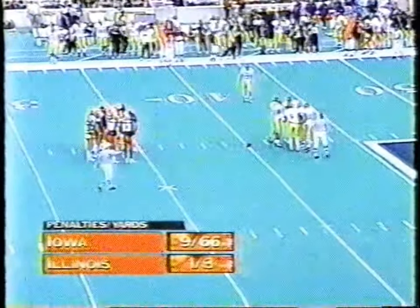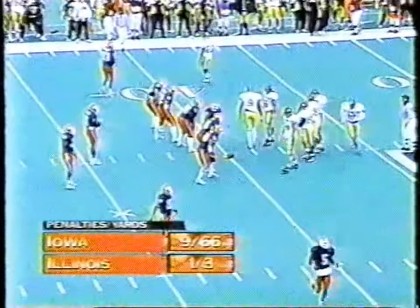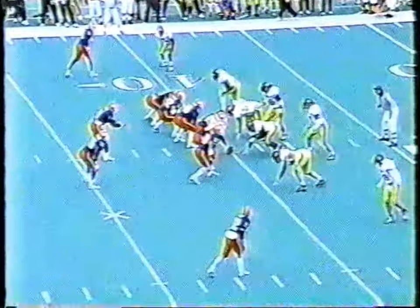Take a look at this. Iowa, we showed you a graphic earlier of how improved Iowa was in terms of penalties this year as compared to last, but today, wow. That'll give Hayden Fry something to talk about this week, huh? Although he's never been at a loss for words.